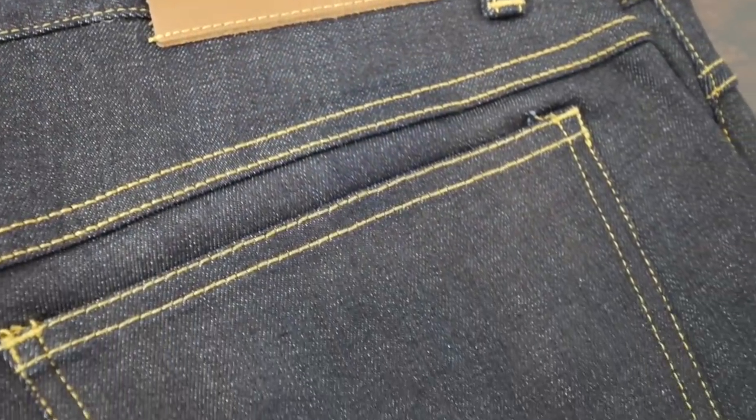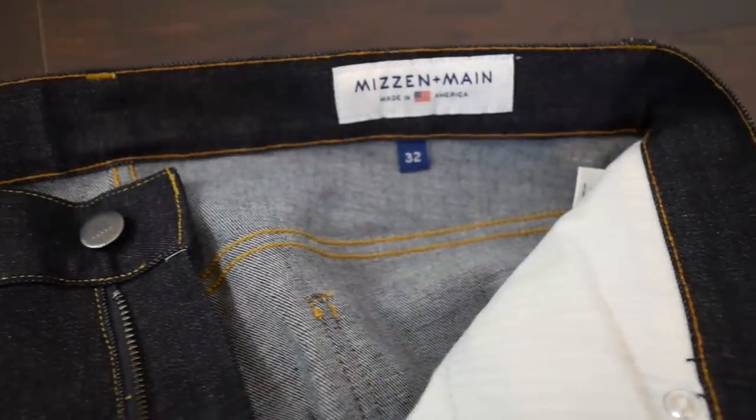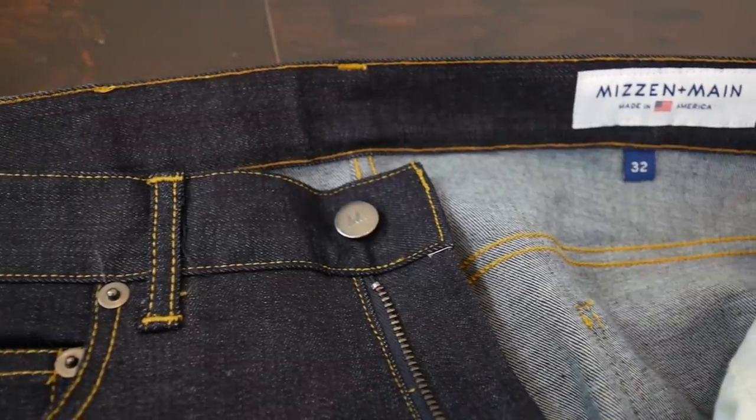I don't want to give this one a lot of time because they don't offer it right now, but this is raw stretch denim. It is a similar material makeup to Revtown. It's 90% cotton, 7% polyester, 3% spandex. It is made in the USA.